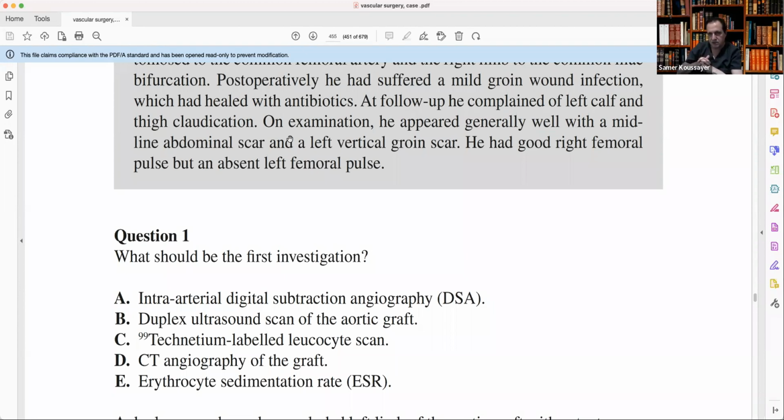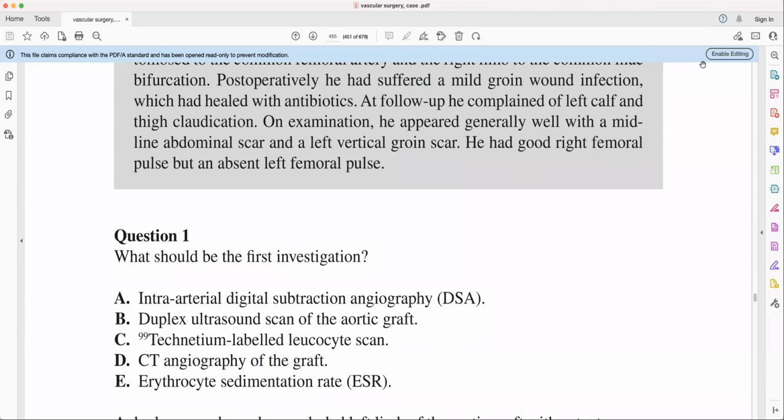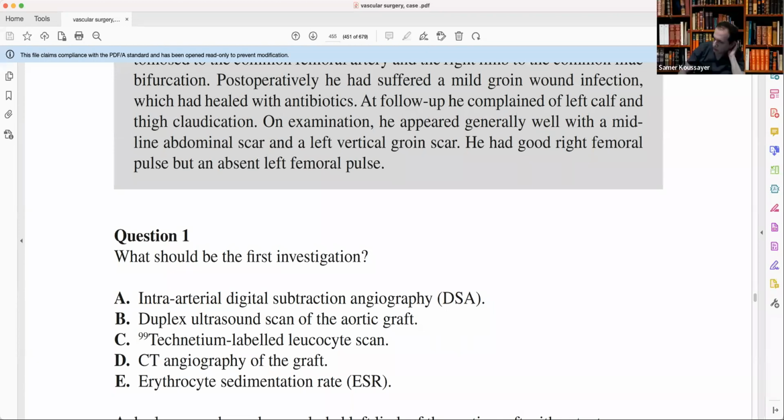Okay, next. CT angiography of the graft for planning of further surgery, if indicated. Yeah, so we'll do it. For this patient, when he comes, you do an ultrasound and then a CT angiogram to confirm the thrombosis, the reason for thrombosis, any kink in the graft, any infection.